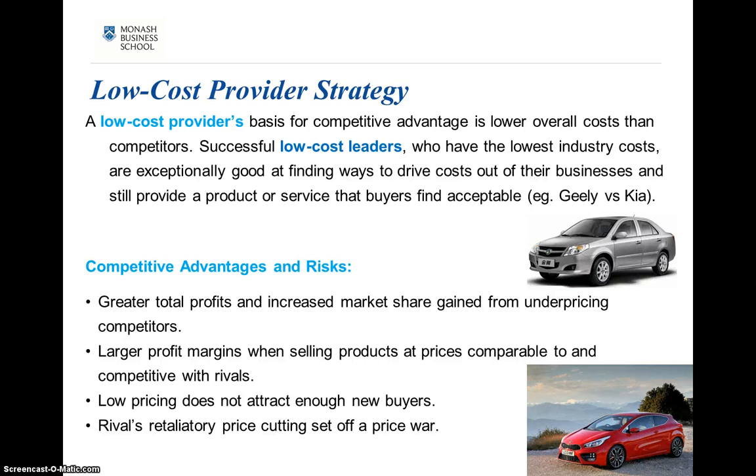Alright, so in terms of the competitive advantages and risks associated with the low-cost provider strategy, first of all, there are often greater total profits and increased market share that can be gained from underpricing competitors. It's a very easy way to do it if you are able to just reduce your price because of your lower costs. That can often lead to greater profits and increased market share in particular. There are also larger profit margins when selling products at prices comparable to and competitive with your rivals. On the other hand, low pricing does not necessarily attract enough new buyers. It's often hard to get people new to your company if you're only offering low pricing. Again, you need something more than that to attract them.